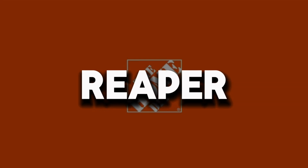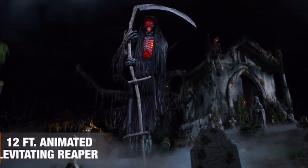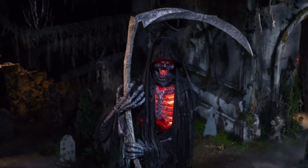Next up, we definitely have one of my favorites of this year's lineup. We have the 12-foot hovering Reaper. Now, this guy is, I don't even know what to say, he's awesome. His overall look is so good. I love the smoldering effect his face has. It just looks like he's burning, I guess.